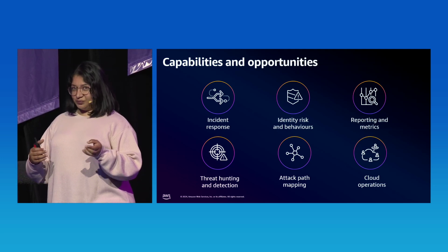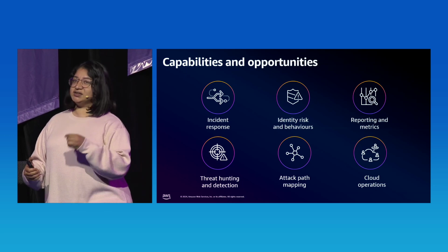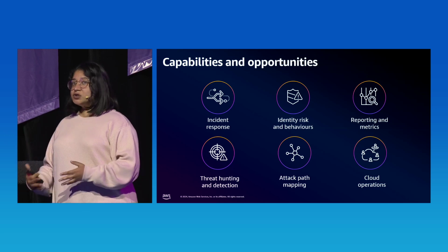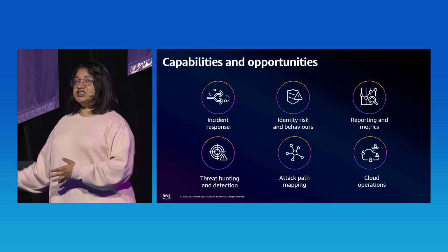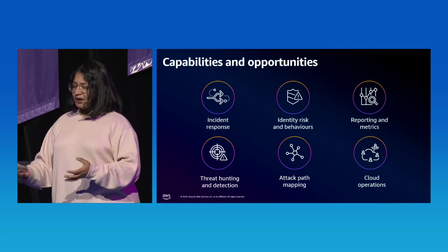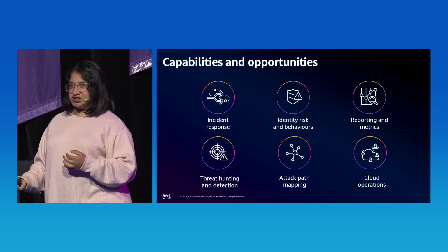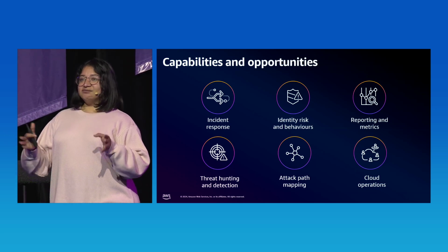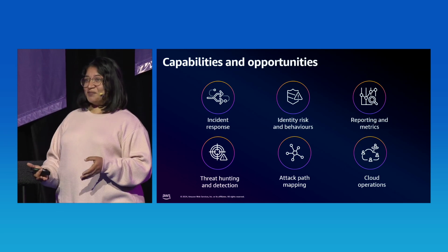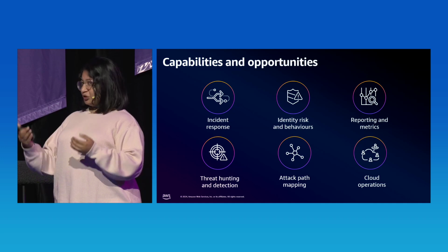The last one, which is again a great realization we had, is that Security Lake doesn't need to be for security use cases alone. It can also be expanded to wider engineering groups for domains such as cloud operations, where they can even leverage this data for DNS investigations or network investigations. Now, I would like to hand over to Ben to talk about how he and his team are leveraging Security Lake to generate insights and uncover potential threats.